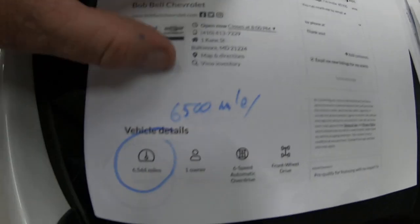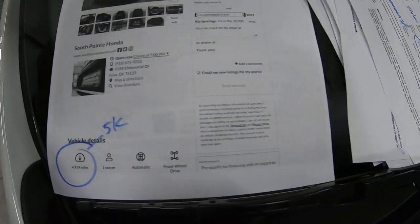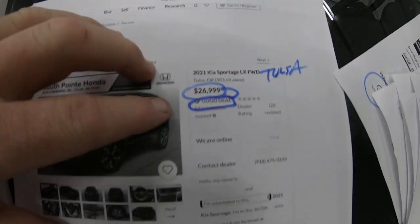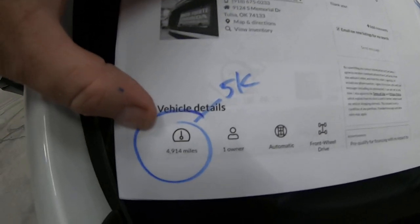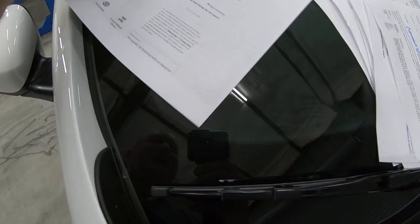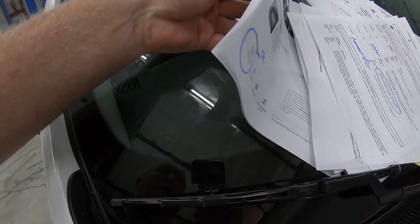$26,888 is a good deal with 6,500 miles, okay? Here's another one, $26,999 in Tulsa with 4,900 miles. Like I said, all this stuff will be in the ad, okay? So you'll be able to see all of it.